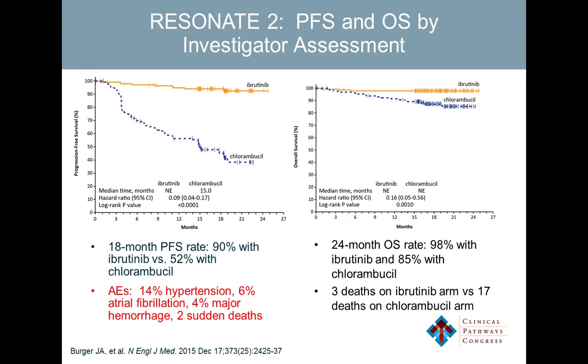And so, as we might expect, ibrutinib handily beat chlorambucil for progression-free and overall survival, with a 24-month progression-free survival now of about 90%. There were some significant adverse events, which are part of what we know about ibrutinib: 14% hypertension over time, 6% atrial fibrillation, which goes up to about 13% at 3 to 4 years, 4% major hemorrhage early on, and 2 sudden deaths.